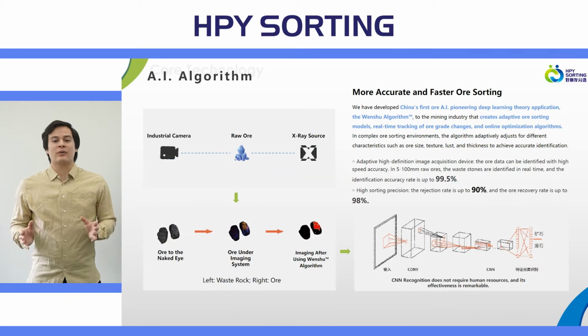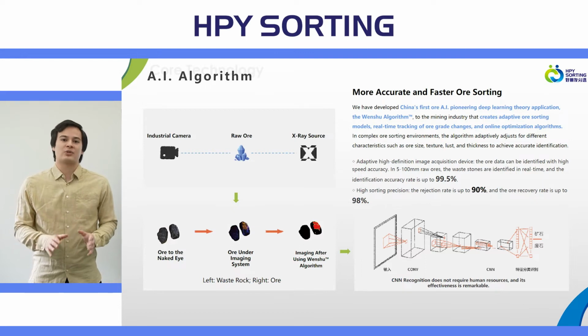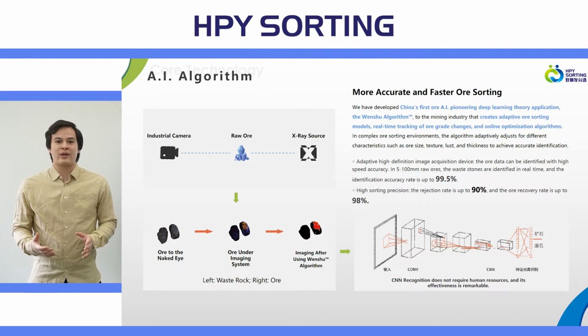Our AI algorithm has been a big contributor to our success. Our AI algorithm was pioneered and created by our company to ensure that we have great results in terms of accuracy and speed. The Windshoe algorithm sees identification accuracy of up to 99.5%, a recovery rate of up to 98%, and a rejection rate of up to 90%.